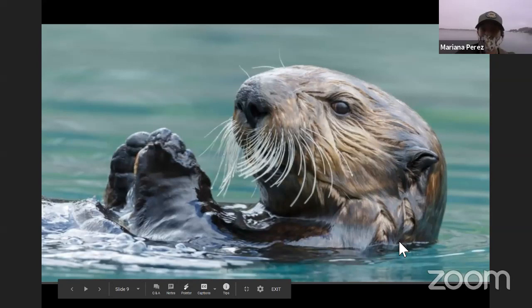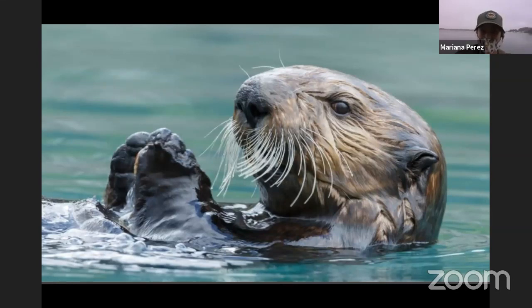And here's a close-up of a sea otter face. Amazing. Look at those whiskers. They have so many. Something so fragile looking really helps them navigate in the waters to look for food. And they are carnivores, so they like all of those tasty meats. Sea urchins are examples, snails, crabs. Those are some of their favorite foods that they like to eat, and they can find that in the bay.